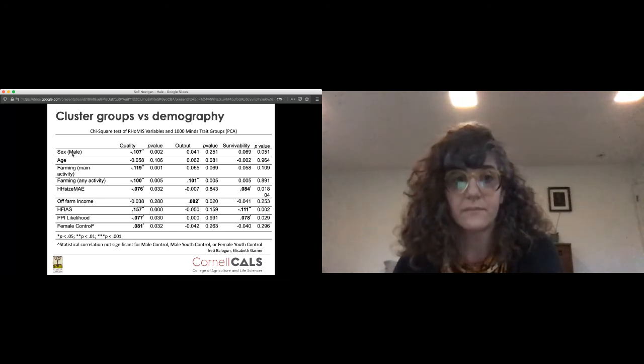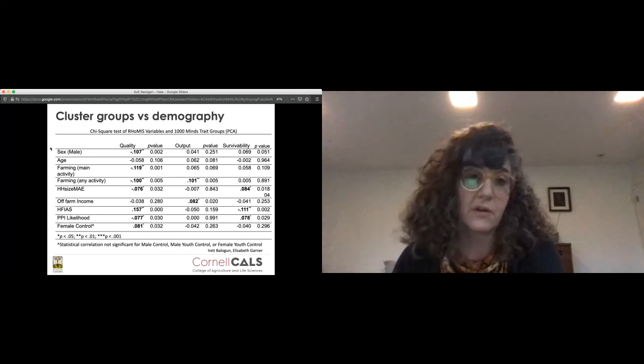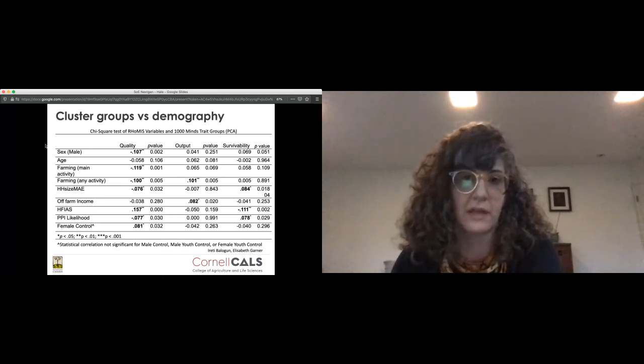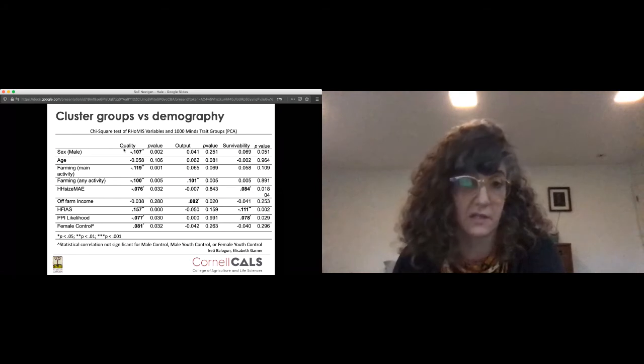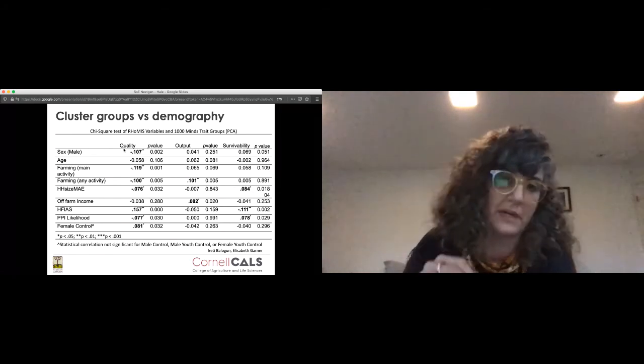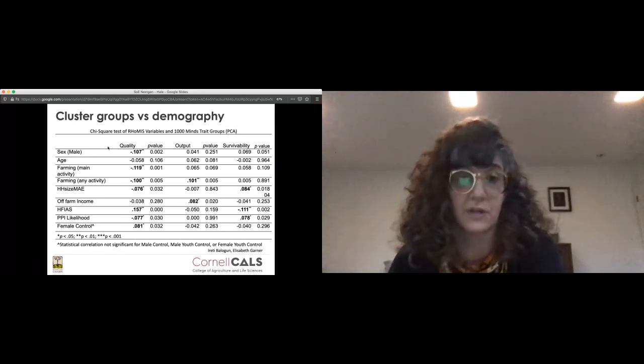Same idea. What you're seeing here along the rows are the indicators. So sorry, the variables that we're looking at to see if they're correlated with these clusters. What you see is that there's an inverse relationship between the sex of the respondent being male and quality, which makes sense because in Nigeria, women are kind of dominating the processing, sale, and production of the cassava-related goods.